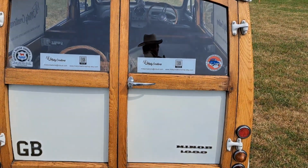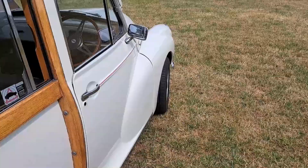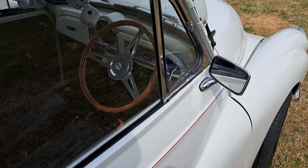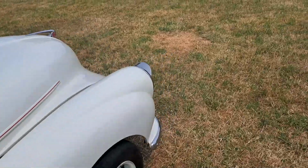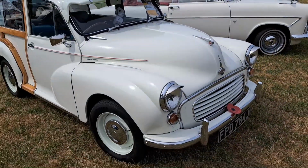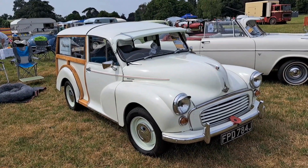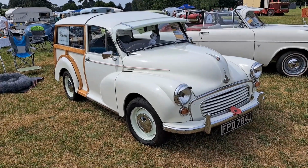And we've got another Minor 1000. This is a very late Minor. It's a 70-71. The really late ones had the ignition switch actually on the steering column. This one hasn't got that, so I think it's a 1970. Again, the sort of sunshade over the windscreen, it looks fantastic. Little peaks on the headlamps. Yeah, it's a right sort of look, isn't it?